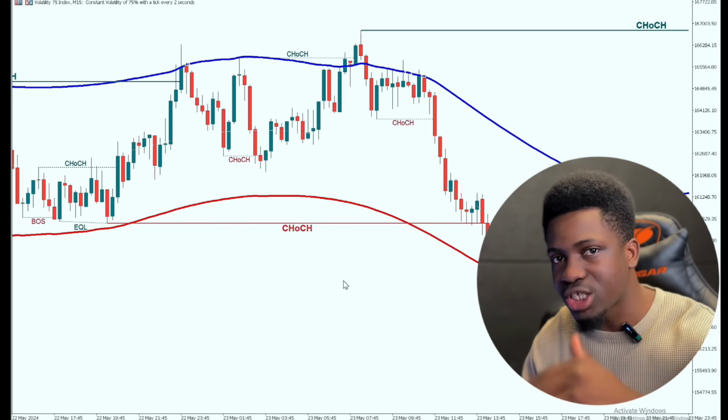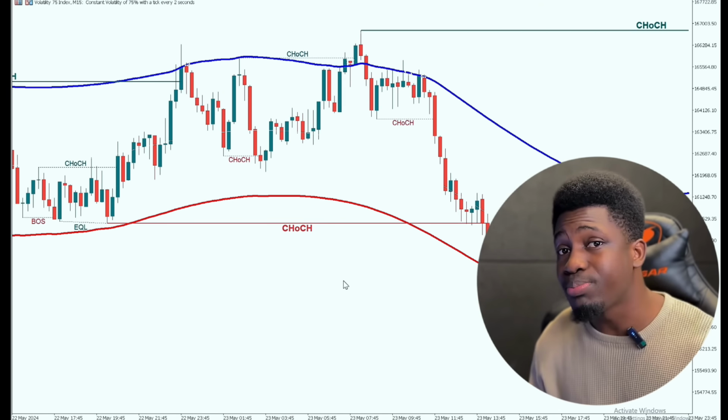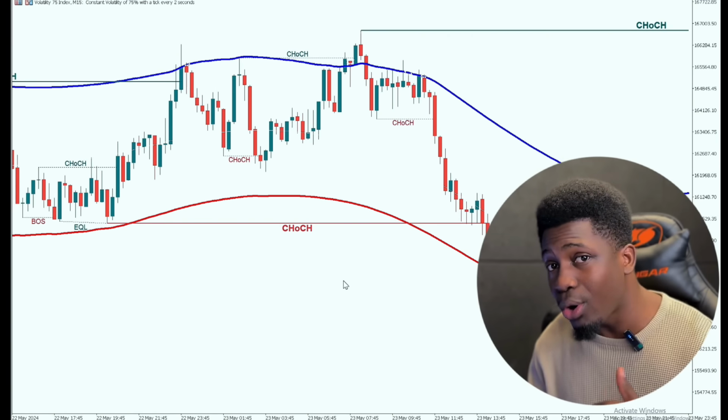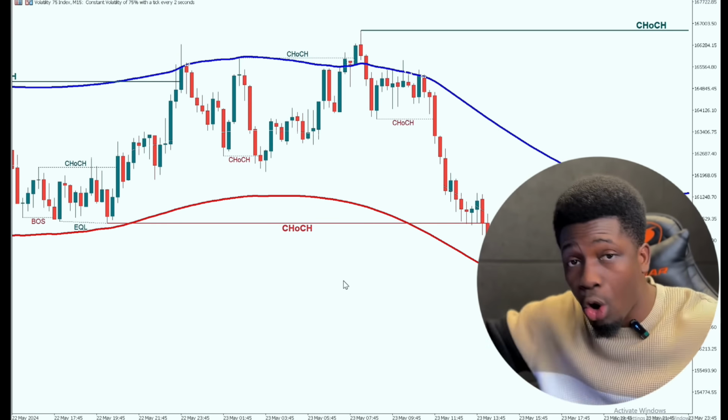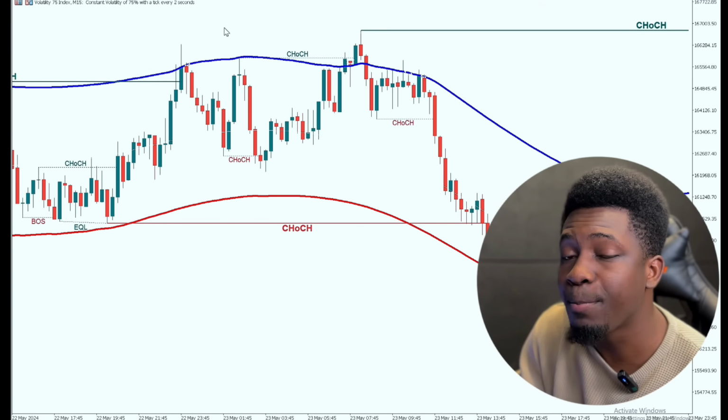Now, the green CH must be at the top, and the red CH must be at the bottom. The green BOS must be at the top, the red BOS must be at the bottom. That's all you need to know. Now, what do you notice happened here now? What do you notice? Boom, a breakout occurred.